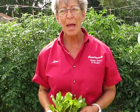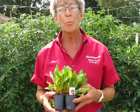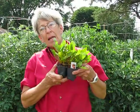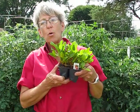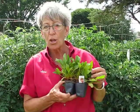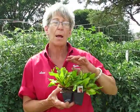Hi, it's Lori and I'm back in the garden again, and I wanted to show you about beets. A lot of people don't know about beets. They think they taste rather earthy and such, but these are golden beets and they are delicious. They're not quite as earthy. They're a lovely golden color, and the beet greens are absolutely delicious.